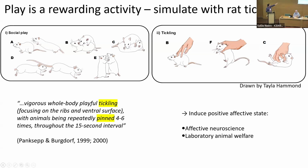pin each other down and do their playful things, you could grab them like on the top over there and tickle their belly when they're on their back. So pin them down and tickle their belly to induce positive affective states. And you do see indeed production of those 50 kilohertz USVs. And it has been successfully used in a number of studies in affective neuroscience.